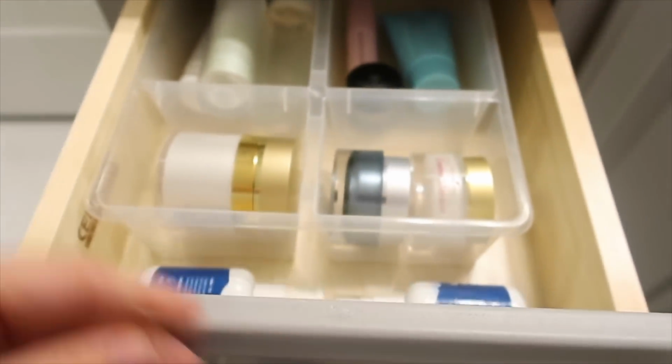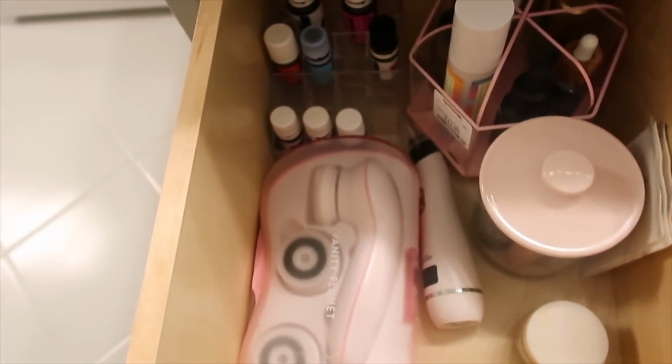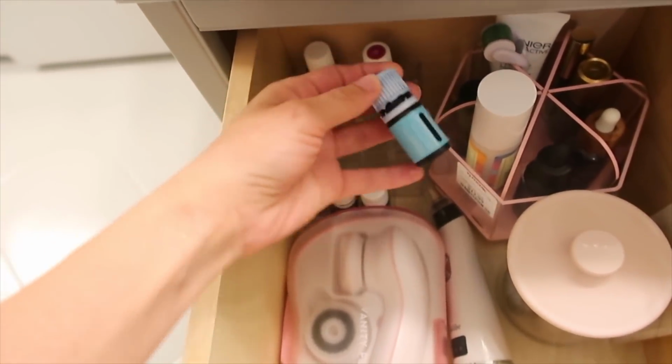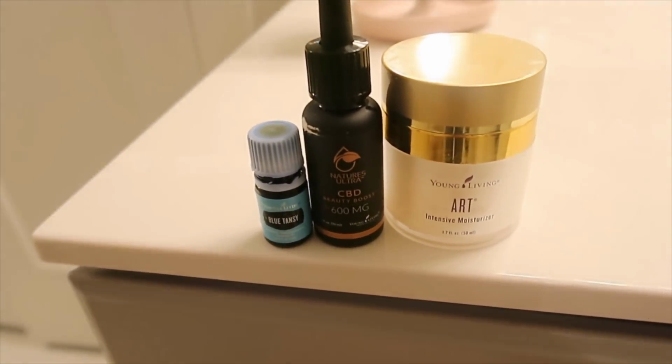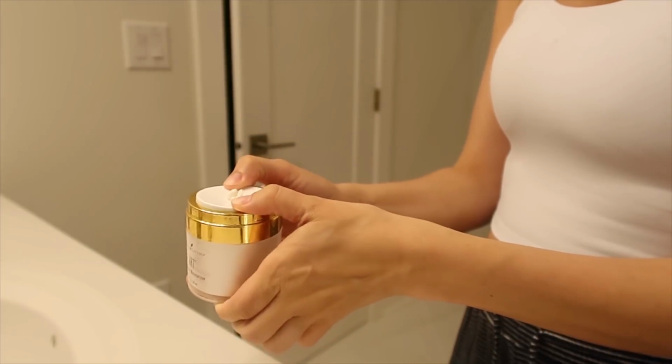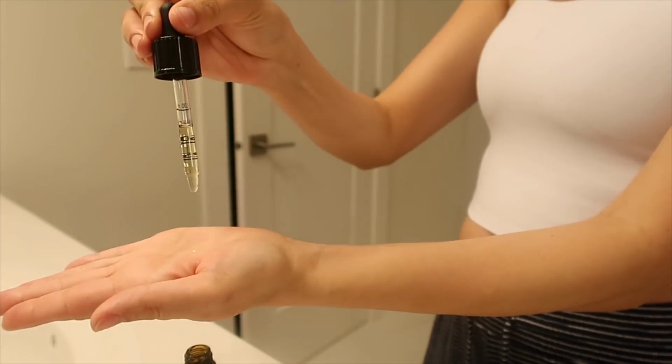I don't know about you guys, but I like to switch up my skincare a lot, depending on what my skin needs that week. My skin is always different. So lately I've been using the Intensive Moisturizer from Young Living with the CBD Beauty Oil, as well as a drop of Blue Tansy. I am just loving this combo. It makes my skin feel really good. So that's my kick that I'm on for this week.